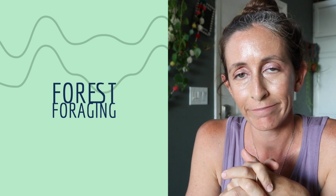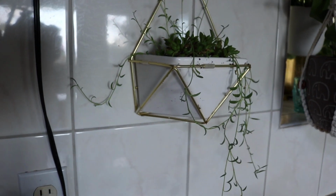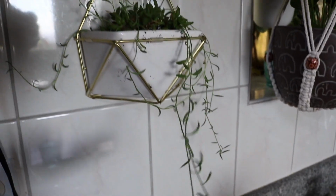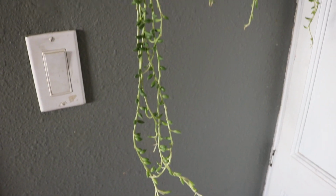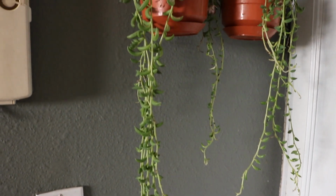Now I have a new segment for all my plant lovers called Forest Foraging. Now, I had mentioned on Black Friday that I had done some damage and I'd bought some plants at Hirt's Garden. Well, one of the plants I had bought quite a while ago was this string of bananas. And look how beautiful this plant has done here. It's got all this new gorgeous baby growth. And so I decided to pick up 2 more from Hirt's Garden on the Black Friday sale. And look at how gorgeous these babies are.